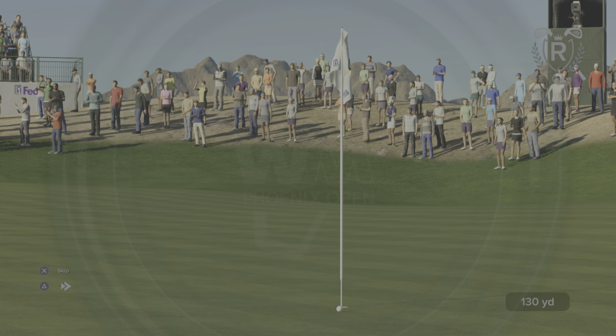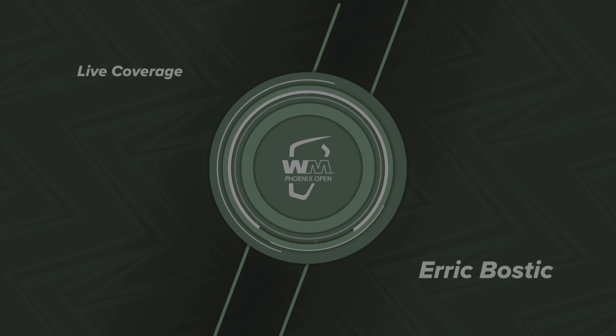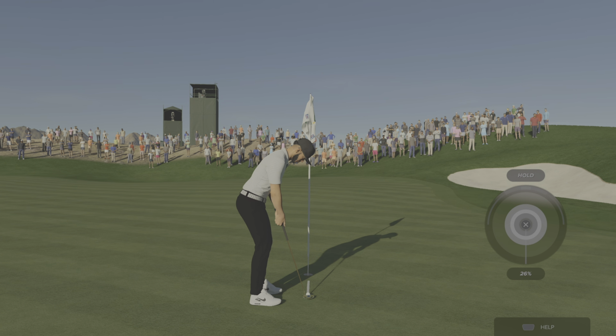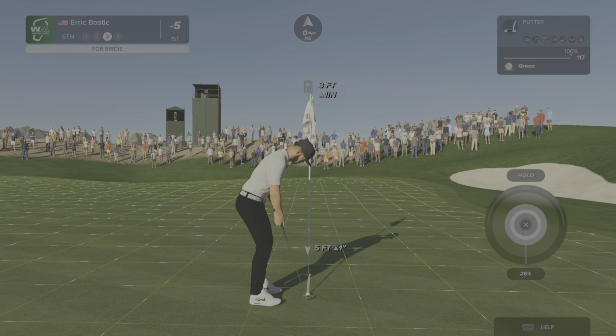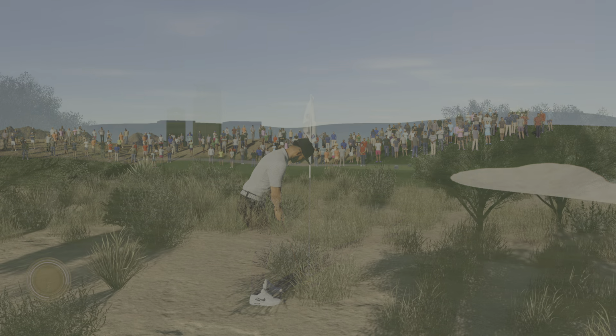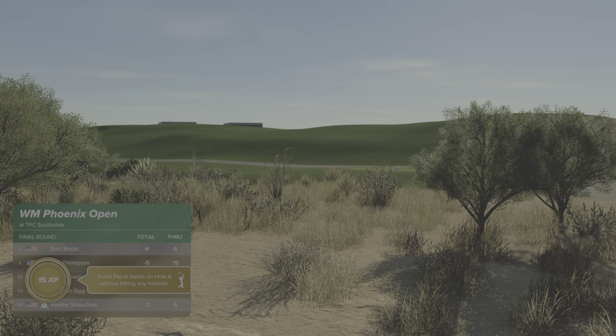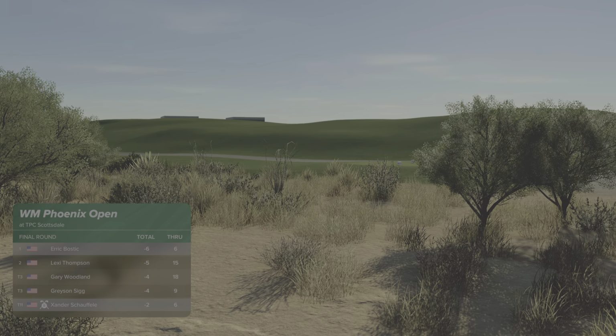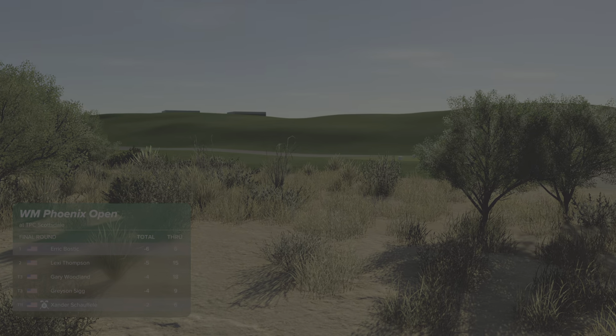Oh, that was a beauty. Let's catch up with the current proceedings. Just 3 feet to the cup. And the putt drops, and we're moving on. And that will take him to 6 under. Still in the lead now after that hole.